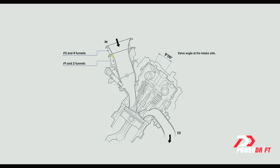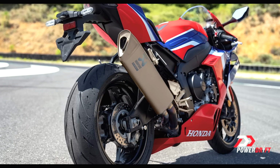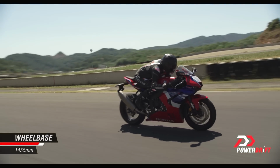So to that end, the two intake funnels at the middle, number 2 and 3, have been shortened by 15 mm. The intake ports have been reshaped, the exhaust has been reshaped. The exhaust is a 4x2x1. The 2 unit, the one in the middle, has been reshaped for better gas flow. And all of this is designed to allow the Fireblade to breathe better in the mid-range and produce more power.